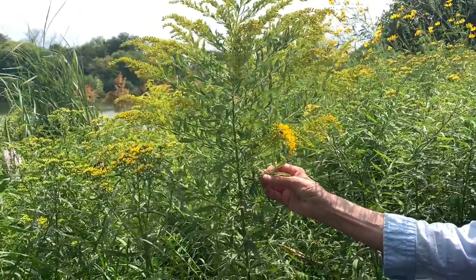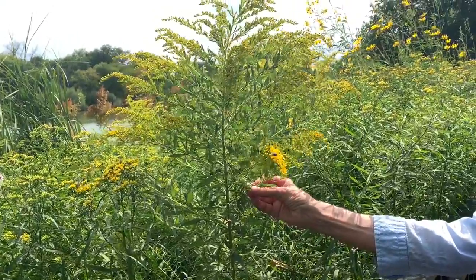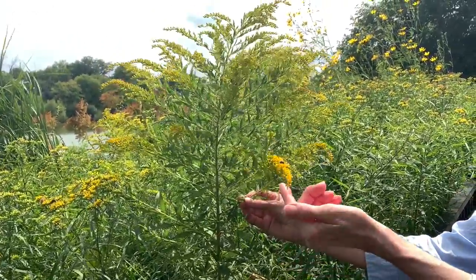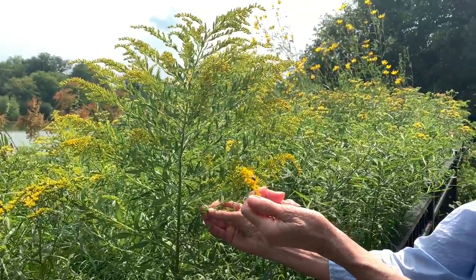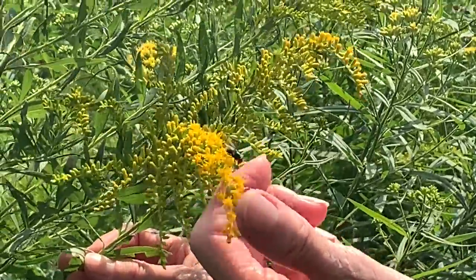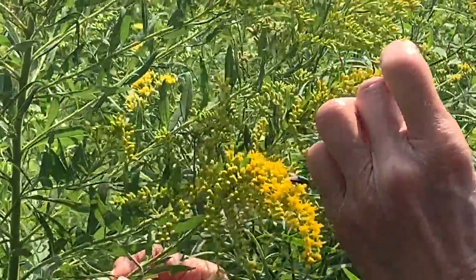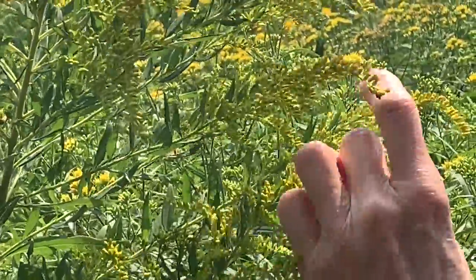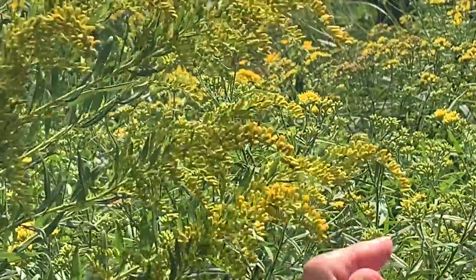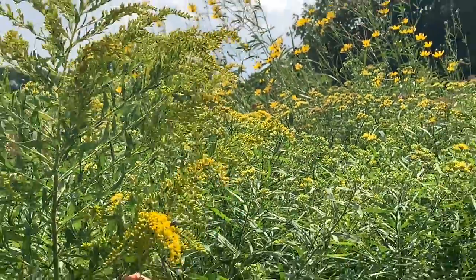the air. But if I just demonstrate that these pollens are depending on insects, pollinators, to come along, collect them, and bring them to another plant. Because if I flick this plant, these pollens are sticky. They're not going anywhere. They're not meant to be airborne.